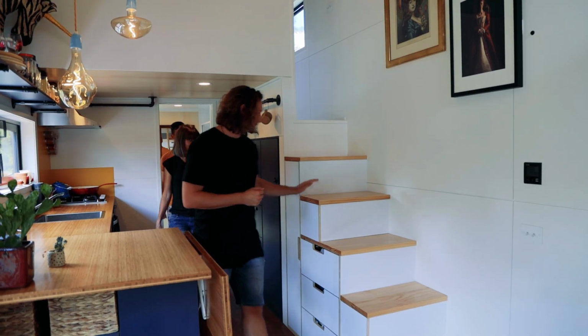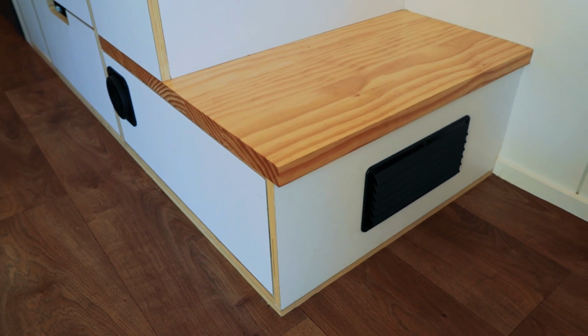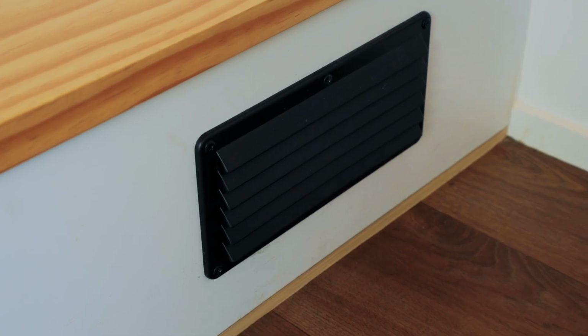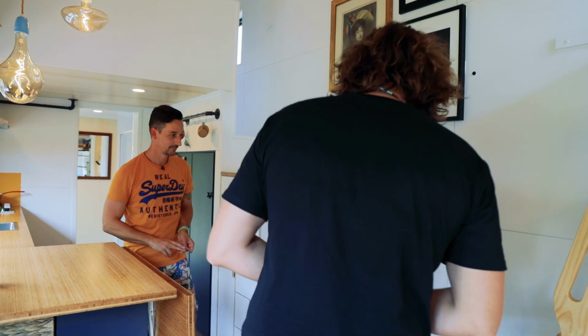Lots of storage built into the stairs, of course. And what's this here at the bottom? So at the bottom we've got a camper van heater. It all runs on gas. The general idea of this was that we were going to be heating the house with gas, cooking with gas, and then the rest was going to be electricity, which is off the grid. But yeah, haven't used it yet. We'll see how it goes in winter. Great. Can we take a look upstairs? Yeah, absolutely.